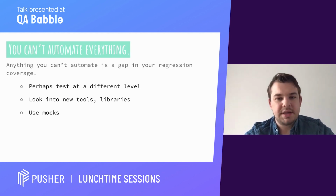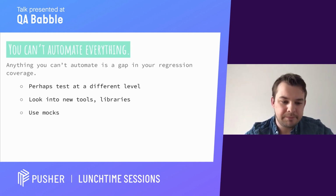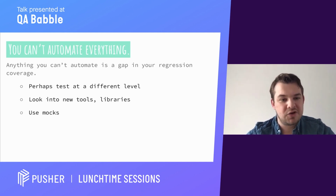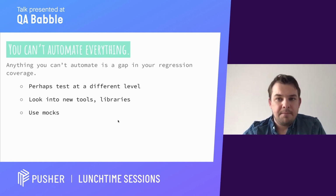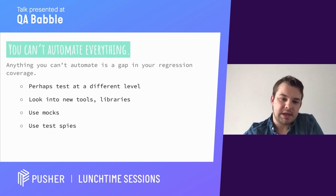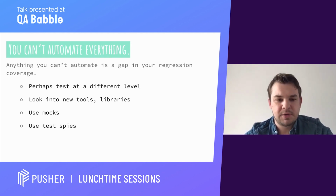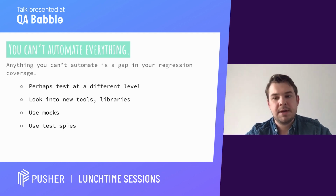Using mocks is quite common. A lot of test frameworks use mocks, but in particular this is useful if you're interacting with a third party and you want a negative test about what happens if you make a call to that third party and it responds with a 500. Are you handling that properly? You need control of that to do that, so that's where a mock comes in. Test spies are quite closely connected to that, and perhaps an underutilized tool in a tester's arsenal.